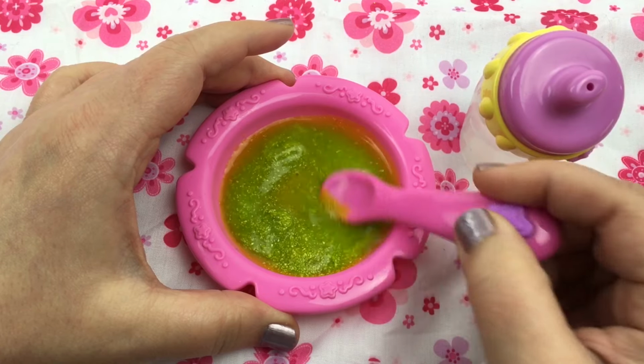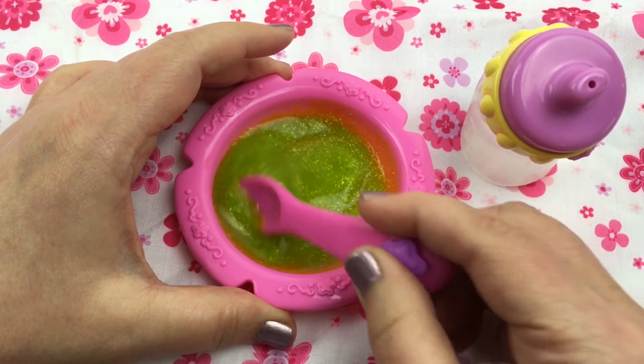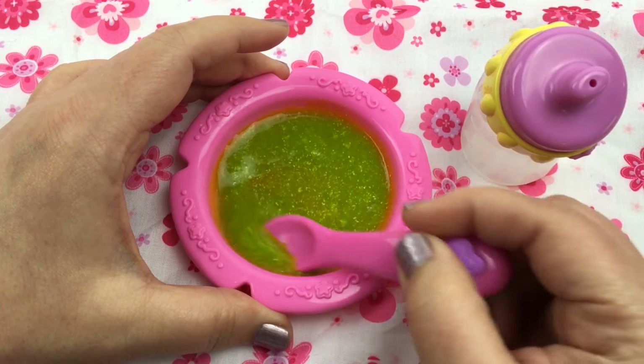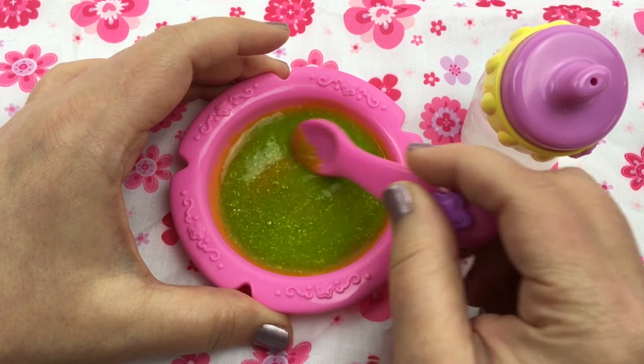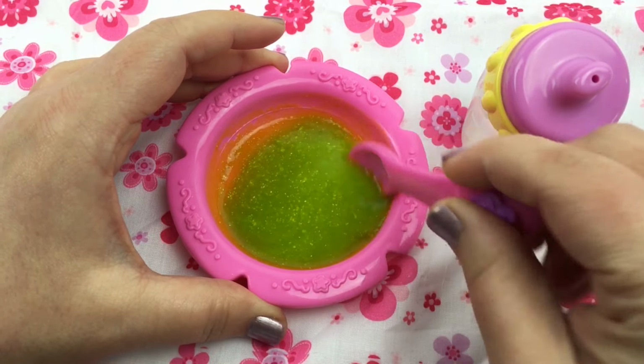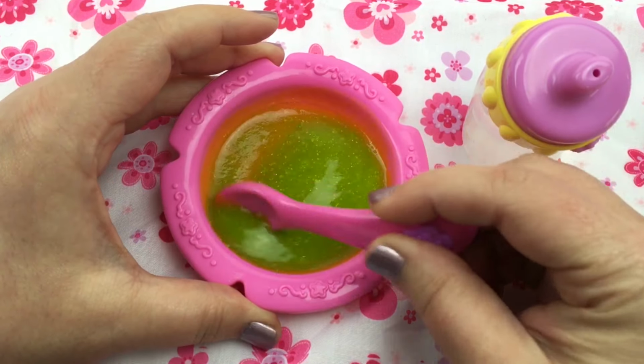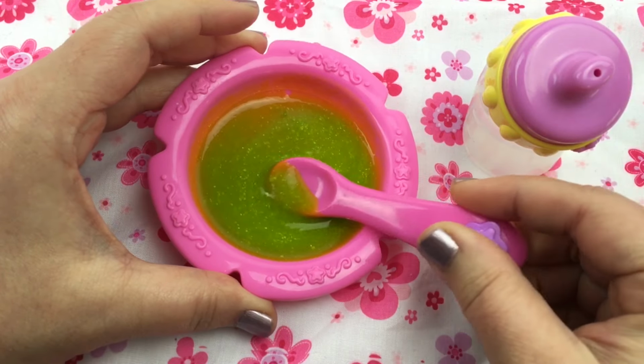Now we're gonna stir her food. It looks really good. Doesn't it look yummy? I think she'll like it. It's already getting really thick. All right, guys, her food's all ready.